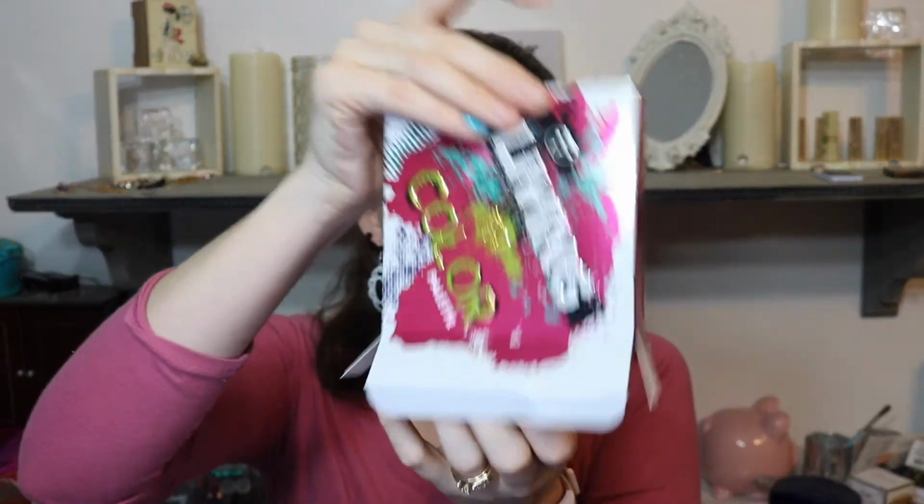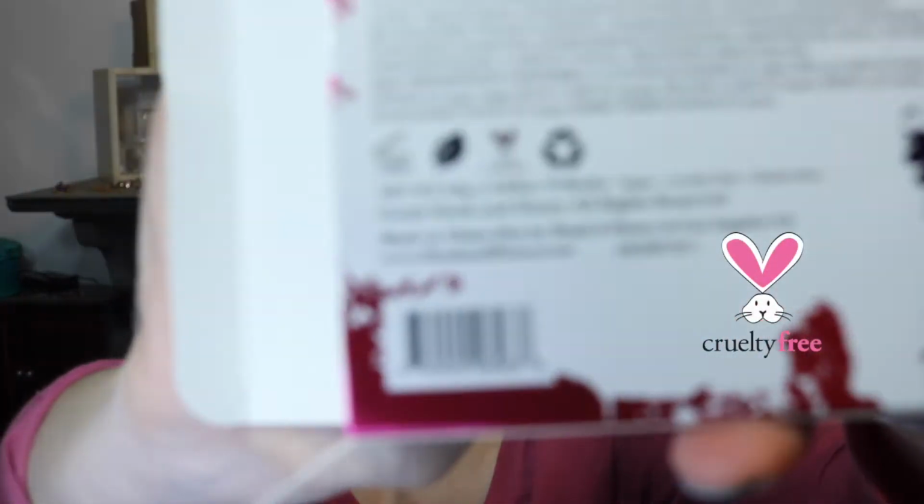And the next thing that we have in here is from Hank and Henry. They are cruelty-free and vegan, and it looks like this is a shadow palette. Looks really, really fun. And I will zoom in on their claims here.